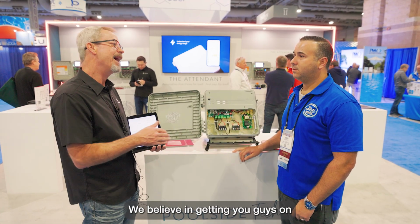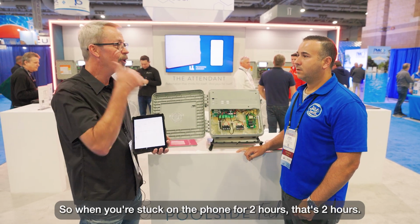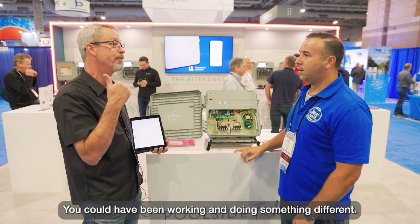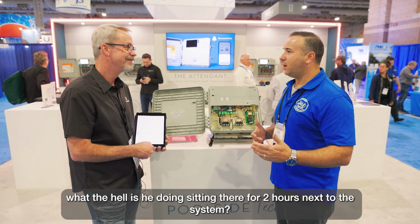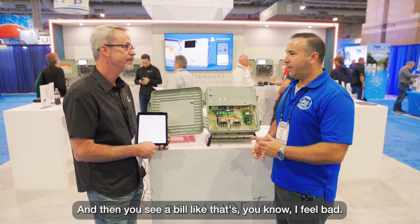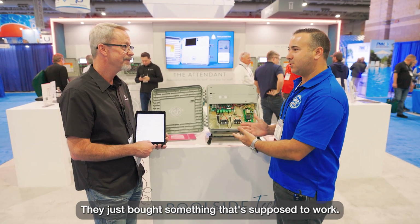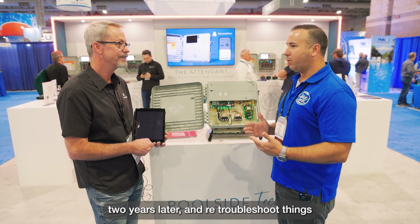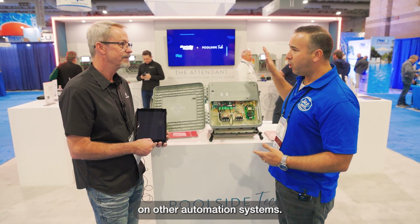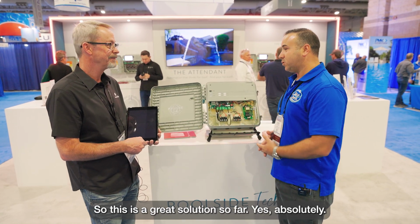We believe in getting you guys on and off the pad as quickly as possible because time is money, right? Yeah. So when you're stuck on the phone for 2 hours, that's 2 hours you could have been working and doing something different. I put myself in the homeowner's shoes. What the hell is he doing sitting there for 2 hours next to the system? And then you see a bill, and I feel bad. They just bought something that's supposed to work. And then I got to come back a year later, 2 years later, and troubleshoot things on other automation systems. It's not fair to the client. It's not right. So this is a great solution so far.